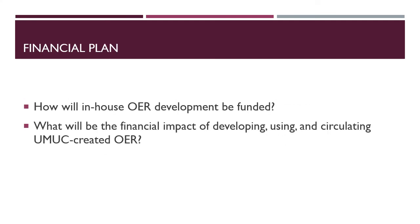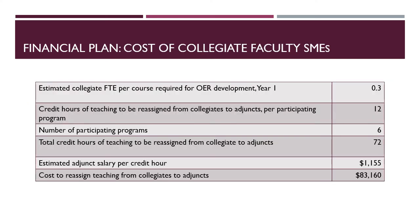Financial questions to consider include: how will in-house OER development be funded, and what will be the financial impact of developing, using, and circulating UMUC-created OER? Using collegiate faculty as subject matter experts will require reassigning a portion of their teaching responsibilities to adjunct faculty. Making OER development 30% of the workload for 6 collegiate faculty members will require reassignment of 72 credit hours of teaching to adjunct faculty at an approximate first-year cost of $83,000.